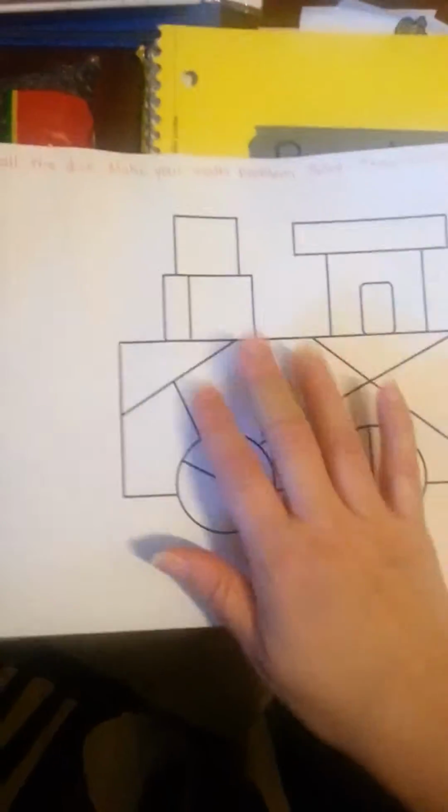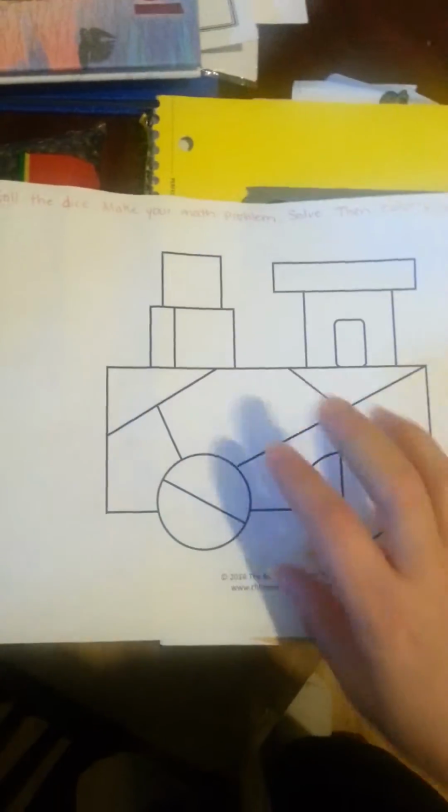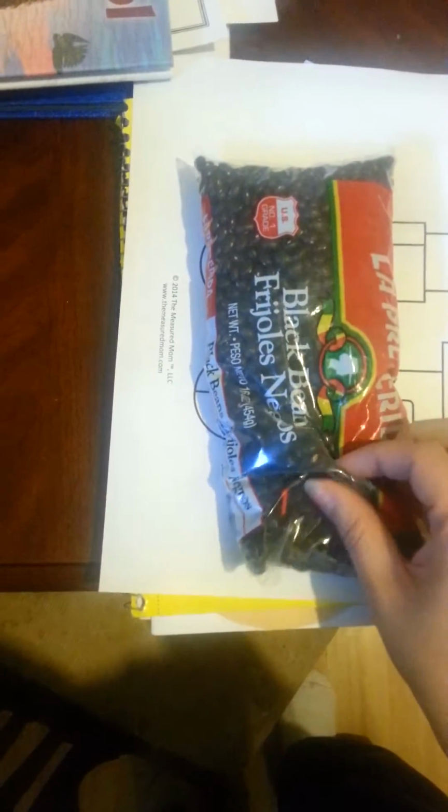And for this worksheet, what we're going to be doing is rolling a dice, and then he's going to be putting a problem somewhere. So then he solves it and he colors it. And the first to color the whole picture wins, and his brother has one as well. And I will be using these as the coal to talk about the coal, because where we live, we have a lot of coal mines. And the dog gets dirty with coal, so that will be good for that.